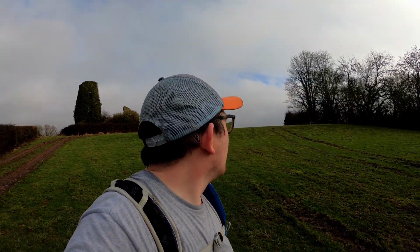Just in the woods there, some old farm buildings again, probably dating from the same time as the windmill and the barn behind me. I haven't been over there, but over the brow and in the next field there's an old Bronze Age burial cairn, where apparently they excavated it in the early 90s and found the remains of a female. Yeah, you can look more into that in the booklet with the trail. Lots of useful information in there, so make use of it.